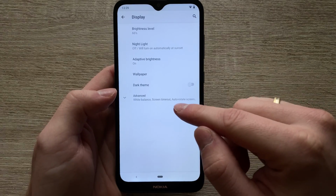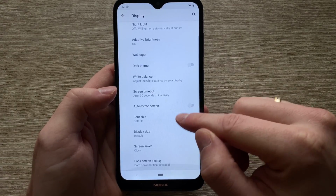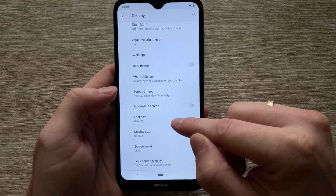Usually with AMOLED displays it does help when it comes to battery life. With LCD panels it just helps in the dark.